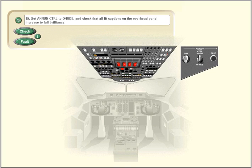Set annunciator control to override and check that all lit captions on the overhead panel increase to full brilliance. Return the annunciator control switch to Normal and check that all lit captions return to their dim level.